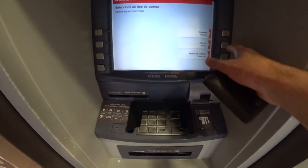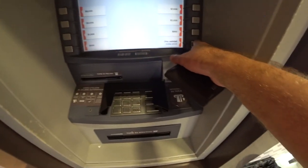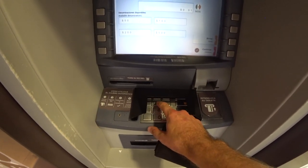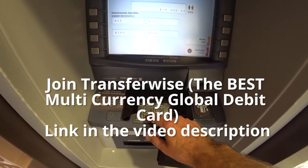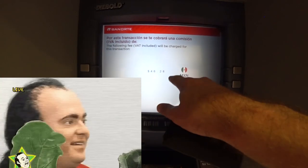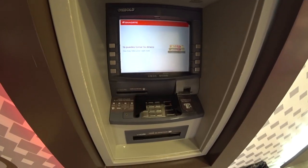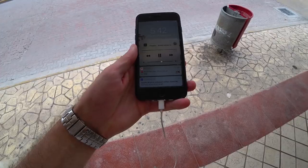Believe me, I've tried all different ATM machines all around Mexico, and Banorte just is the best one. For example, I use Transferwise, and essentially it's a debit card, and when I withdrew about 15,000 pesos, it charged me 46.28 Mexican pesos plus the additional 2% from Transferwise itself. So it's pretty good value if you're looking to find a great bank that charges the lowest commission and the smallest fee.